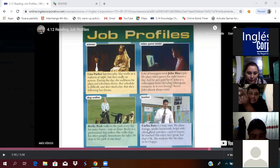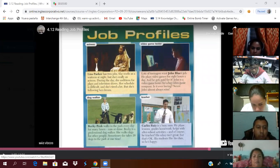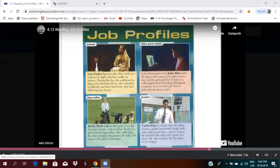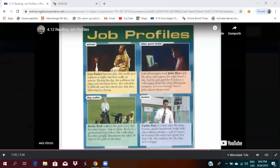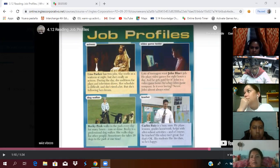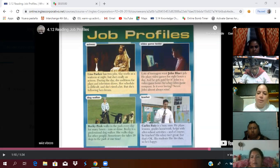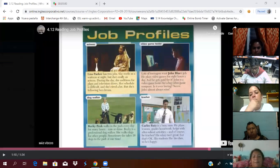One more volunteer for Carlos Ruiz. All right, Angel levantó la mano. Thank you, Angel. Carlos Ruiz, action. Quítele el silencio a su micrófono. Angel, Carlos Ruiz. Sí, Carlos Ruiz.